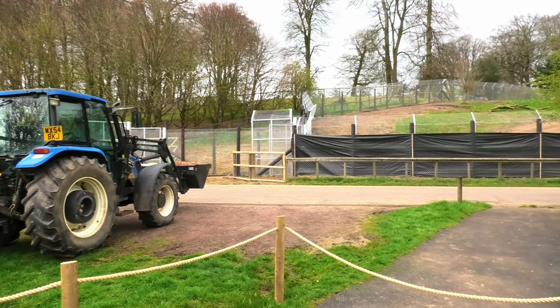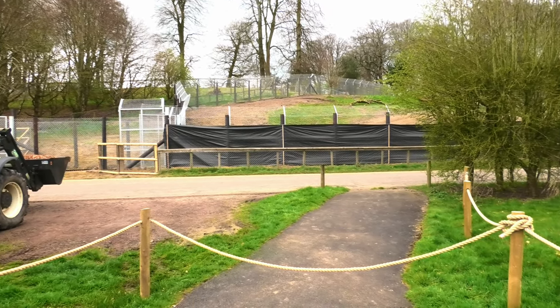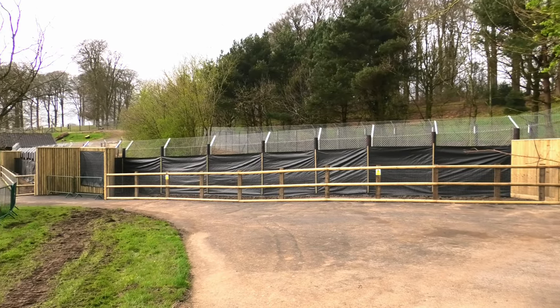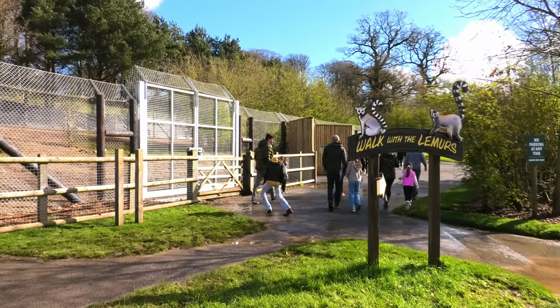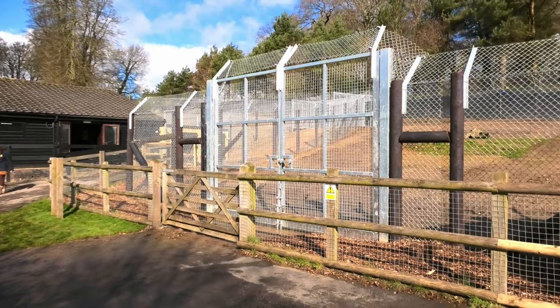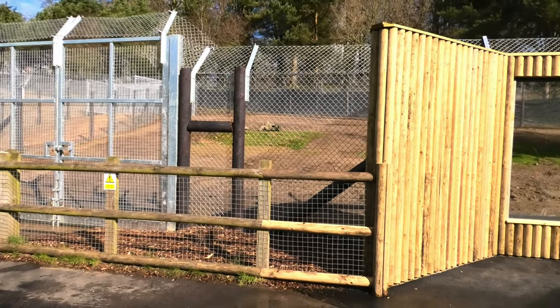So less than a week ago at the African village, construction was still being completed to home the African painted dogs in their new enclosure. So just a few days later, just to the left of Walk with the Lemurs, across this back space at the African village, is a home for this brand new Longleat family.